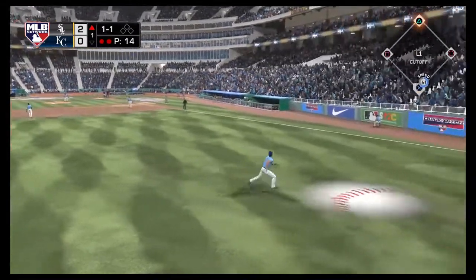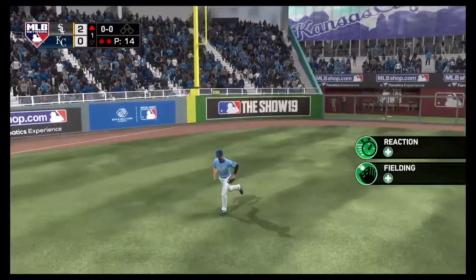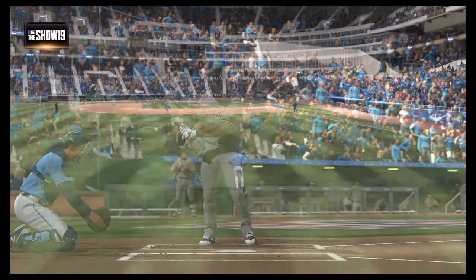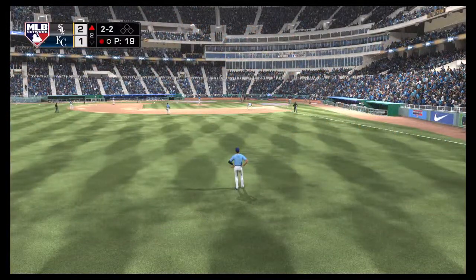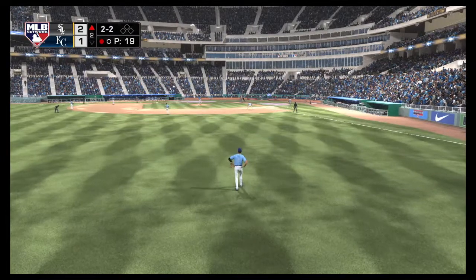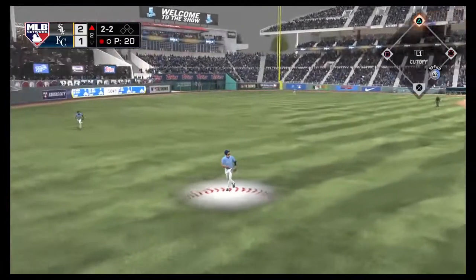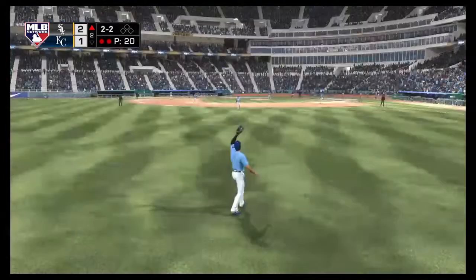In the air now out to left. Moving under it, Hicks. No trouble with this one, and the inning is over. So here's the slugging first baseman Jose Abreu now. Batting .300 for the series, 3 for 10. Abreu. This is in the air out to left field. Hicks is there. 2 down.